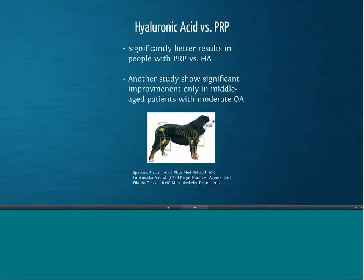There have been some nice studies done in people looking at hyaluronic acid versus PRP. I think most of the studies that I've read are very positive from subjective patient evaluations, range of motion type situations, that PRP seems to have a significant difference over HA. There's one paper I read, and they're referenced below, where they only saw a significant improvement with the use of PRP in middle-aged patients with moderate arthritis. But overall, the effects of PRP in people seem to outlast the effects of HA, and PRP seems to increase the production of HA within the joint in people.